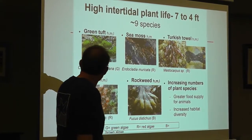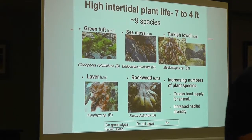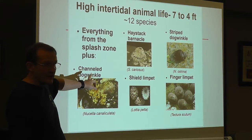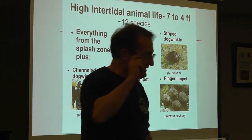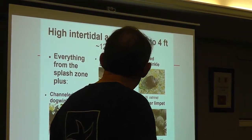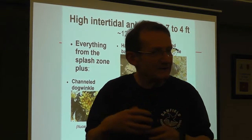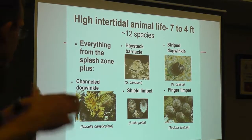Porphyra is a red algae. It's actually edible. Green tuft is edible. Sea moss is edible. Rockweed is edible, but totally non-nutritious. And then some of the intertidal life. You'll notice that there are now lots of different kinds of winkles. We have striped dog winkles and channeled dog winkles. My favorite one is the leafy hornmouth, which is just a very cool name, and it's a predator of barnacles. So we've got shield limpets, haystack barnacles, finger limpets. You're starting to see just more kinds of the same. You're still seeing limpets and stuff like that, but there are more species as you get further and further down, and more numbers.